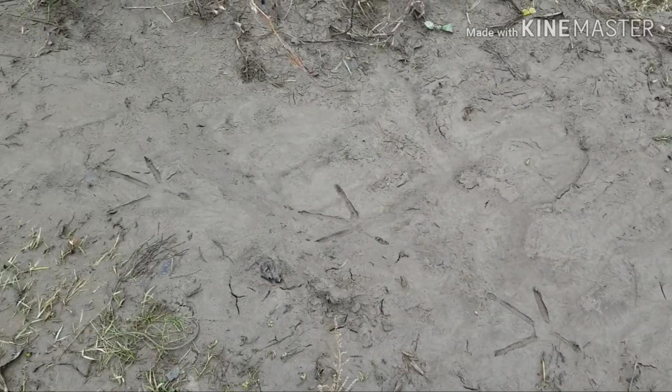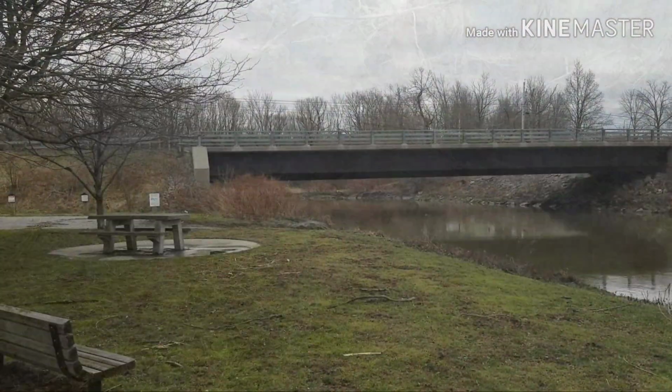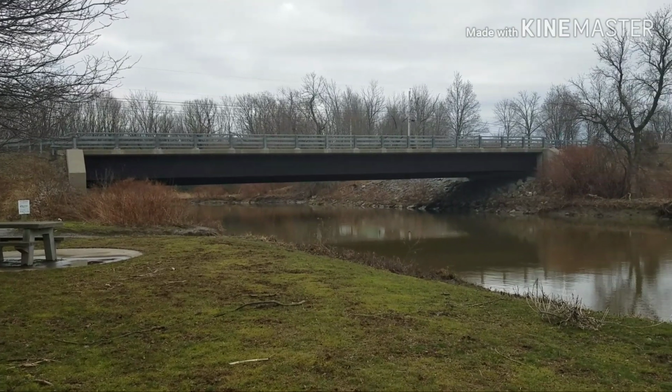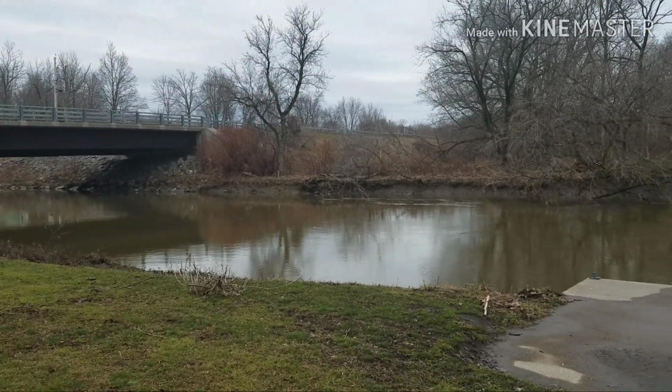The first thing I see is these giant bird tracks. You would think any bird like this would have migrated by now. On the other side of the bridge, I actually saw the blue heron. I couldn't get a picture of it because I was sliding into the creek on mud.